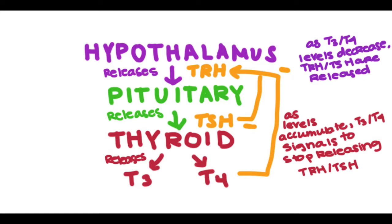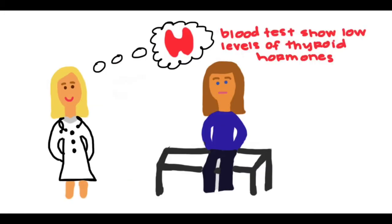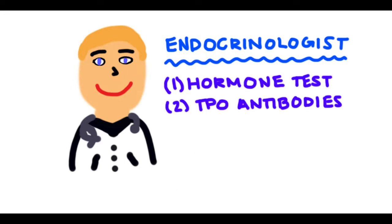Lily's blood test results show that she is perfectly healthy except for her low levels of thyroid hormones. In other words, she has hypothyroidism. The doctor refers her to see an endocrinologist, Dr. Ashton, who specializes in the study of hormones. A more detailed blood test is done to include not only a test of the levels of thyroid hormones, but also that of TSH, and an antibody test for the presence of abnormal antibodies against thyroid peroxidase, TPO antibodies, an enzyme normally found in the thyroid gland that plays an important role in the production of thyroid hormones and other proteins such as thyroglobulin.